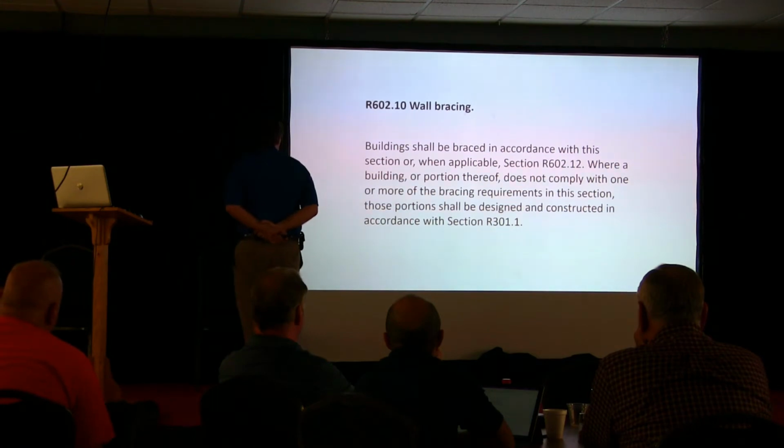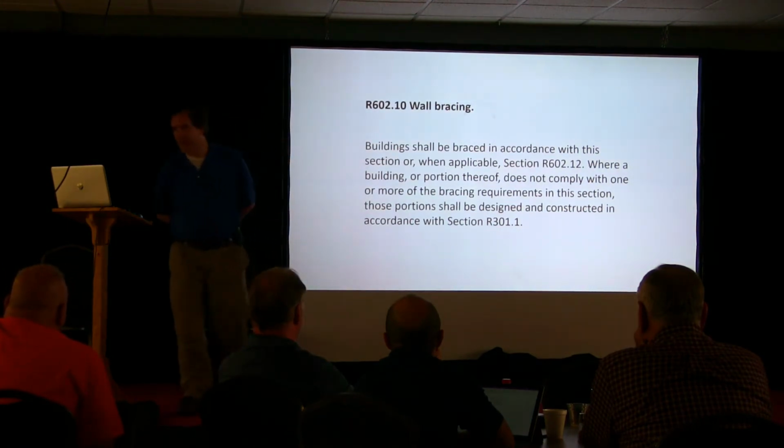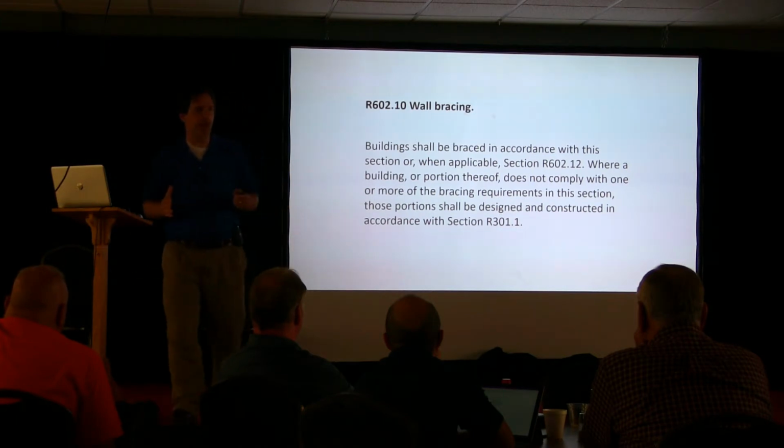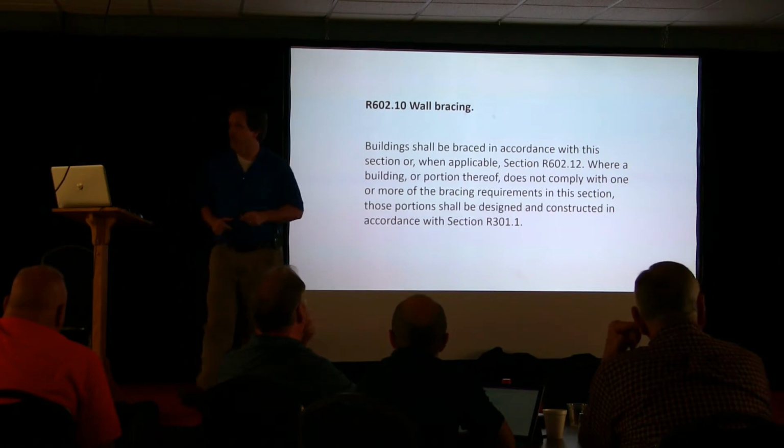So, wall bracing. Again, like I said, I know some of this you've heard before, but I think it's worth repeating, because we're talking about framing. This is a structural class. And why do buildings fail? This is a part of the reason why buildings fail.